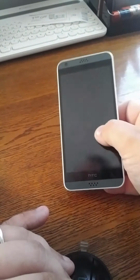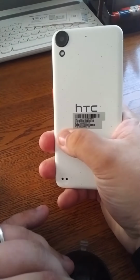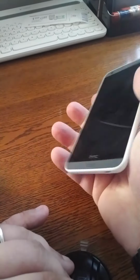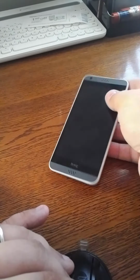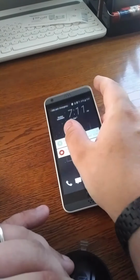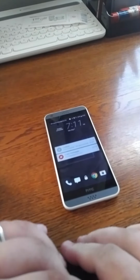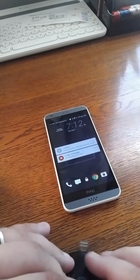And it is a cheaper phone, yes it is. But it is a polycarbonate back. It does the job. Like I said, the 626 had an almost vinyl backing, and it held onto your hand pretty decently. This one slips right off. Like, oh, damn, I just broke my phone kind of thing.